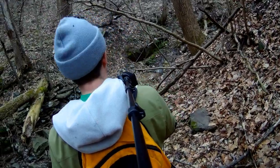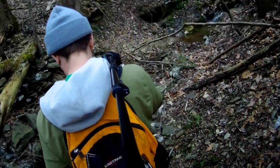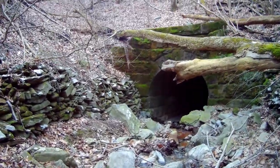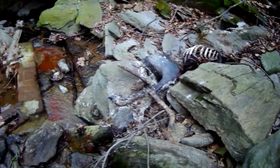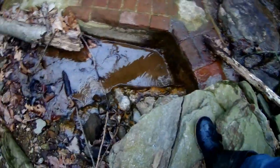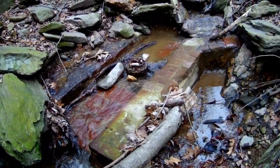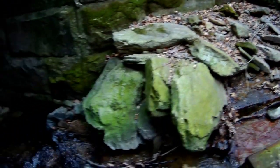Oh wow, this is a big one. Nice little cascade coming down into the tunnel here. All right, so this is a big single tunnel. Deer carcass. That thing is stinking. Some kind of brick spillway here. I guess maybe they built this to channel all the water into the middle of the tunnel so it wouldn't erode out.